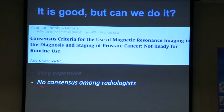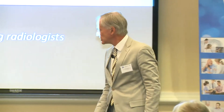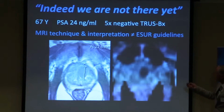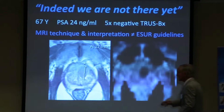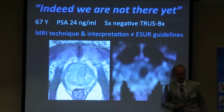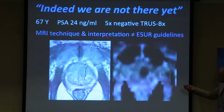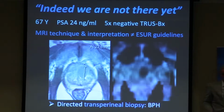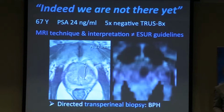Now, there's another thing. There's no consensus among radiologists. So, Brad, can you do a good MRI? Or another radiologist. Now, let's see. I see this too often. This is a patient. You see his age, elevated PSA. The urologist didn't find a tumor. And then all of a sudden, a radiologist says, this is something that is not good. And it's black on diffusion. This is cancer. Suboptimal MRI, not according to the guidelines. Suboptimal interpretation. A direct transperineal biopsy revealed benign prostatic hyperplasia.